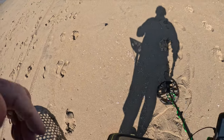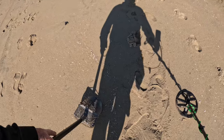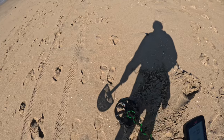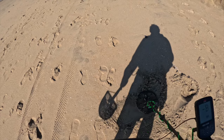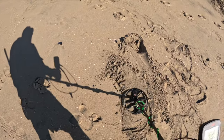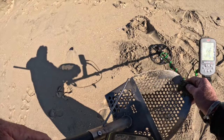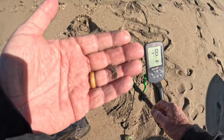At any rate, we have what might be a low tone. It could be small iron too, but it's bouncing around a 4 to -8. It's definitely out of the hole. Definitely sounds like it might be small aluminum. Anything yet? It should be in here, and it is. Nope, tiny piece of copper.